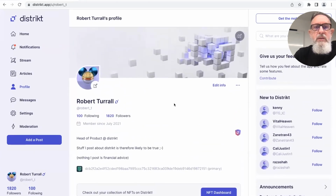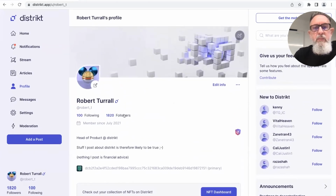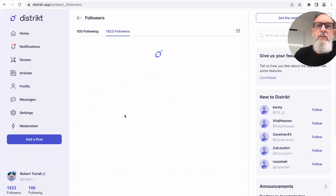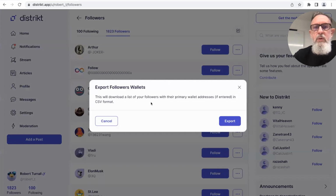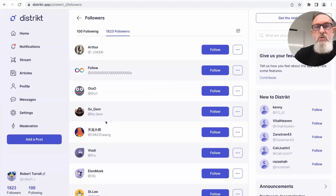But the cool thing about this is, if I'm following somebody, they can go along to their followers list. They can hit this button here, and they can export a list of all their followers as a comma separated values format, together with any external wallet addresses they have entered and the type of wallet, which gives them a perfect list for starting to build a list for airdropping. You can also go to individual followers and say, look, check out the wallet address. Art hasn't entered one, but that's okay.